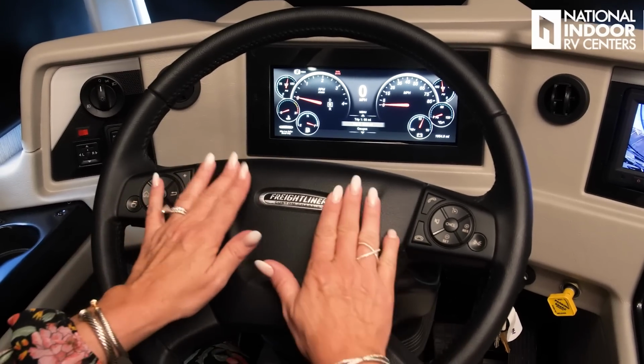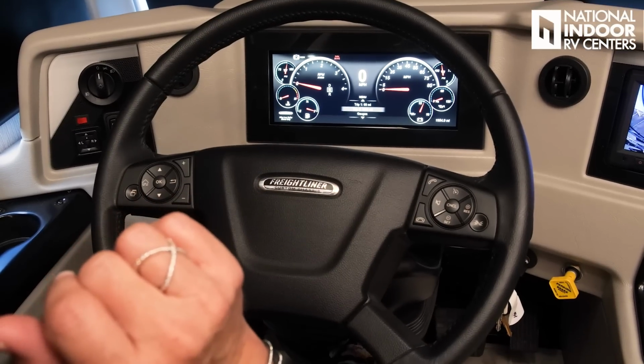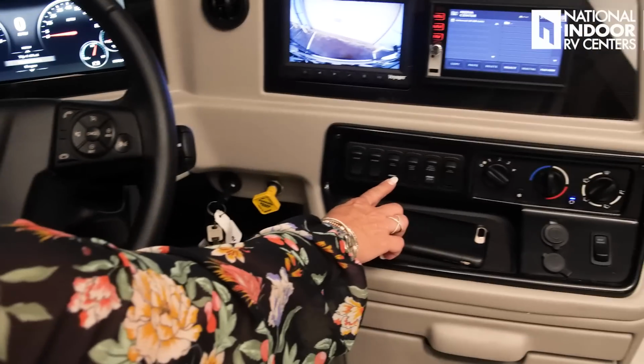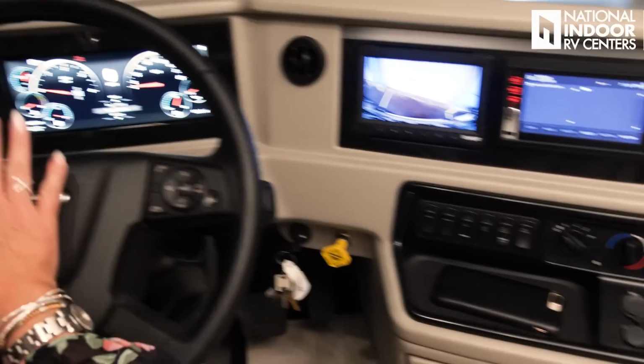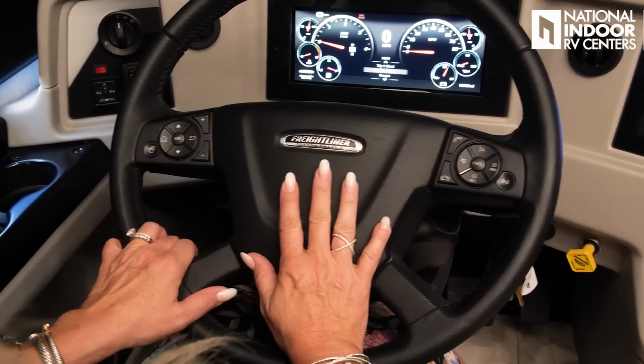Then you've got your air horn here, so you just push that. We've got our little wussy horn on here. We're going to want to make sure we have our air horn on. So we're going to go over here and put that on. And now everyone's going to know we're coming.